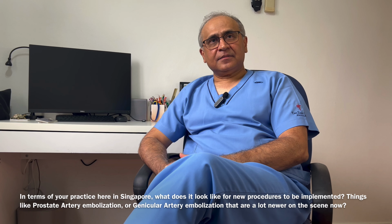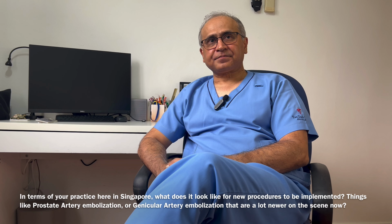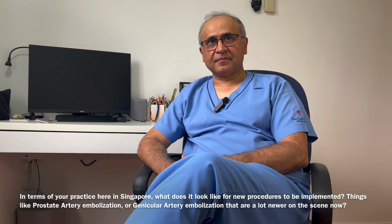So things like prostate artery embolization or genicular artery embolization are a lot newer and on the scene now. So it's not that difficult getting the procedures in. It's just a question of getting the patients in. I think that's largely because we still don't control the patients. There'll always be a bit of pushback from clinicians when they have a new procedure, especially if it is competing with the one that they are doing. But certainly we don't have a major issue there.